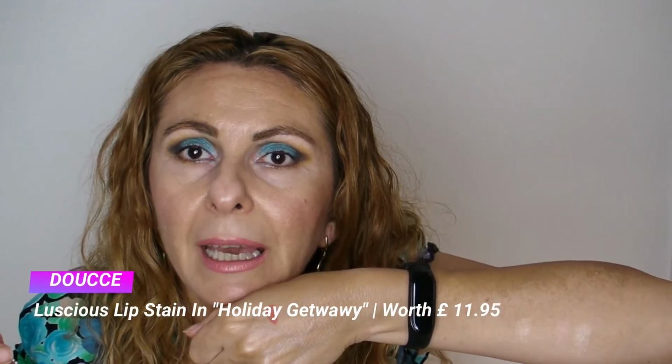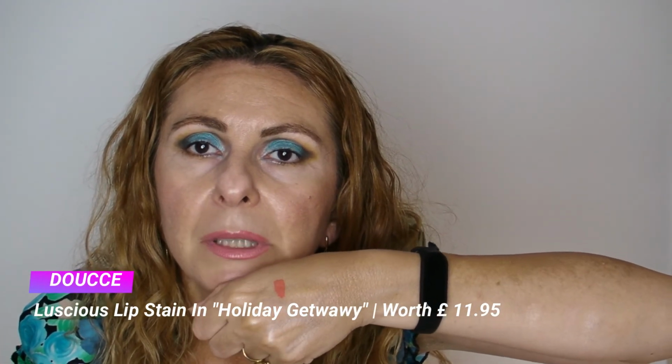Two more products to go. Okay, so this is for sure a sample size. It's a lipstick from Douce Cosmetics. I hope I'm pronouncing it right. So it looks like this. I'd better open it to show you. This is actually really pretty. I'm already wearing a pink lipstick, my Bare Minerals, but yeah, I'm really loving this baby.